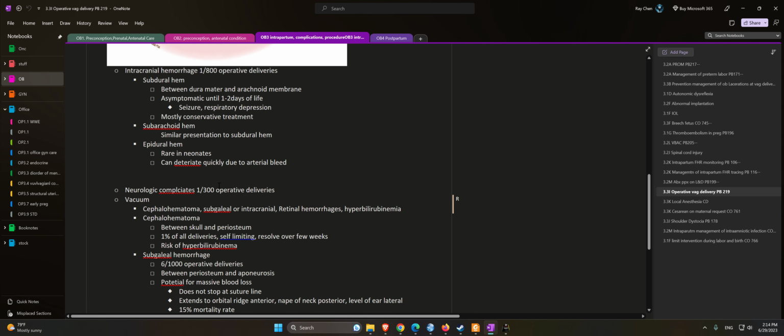Neurologic complications occur in 1 out of 300 operative deliveries. Intracranial hemorrhage, 1 out of 800. Vacuum is associated with cephalohematoma, subgaleal or intracranial hemorrhage, retinal hemorrhage, and hyperbilirubinemia.